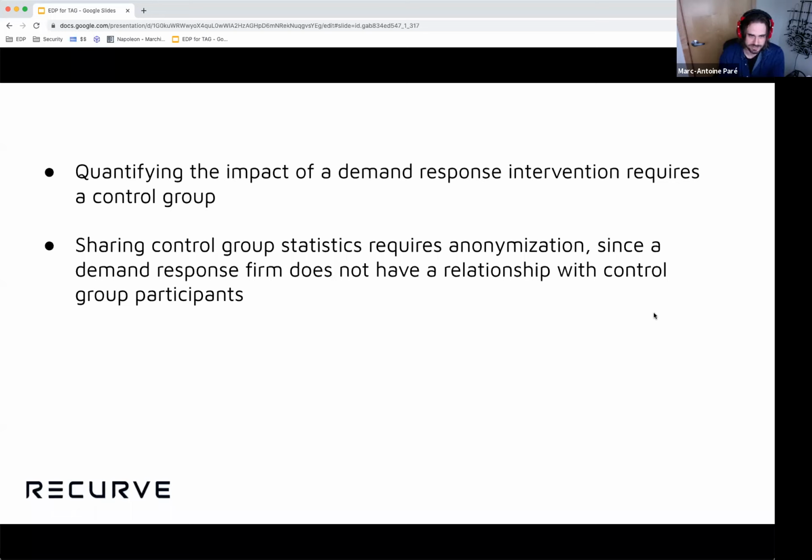All right, so that's the setup for the privacy problem. There's a privacy problem embedded in all of this, and that is that while OhmConnect has a relationship with their customers and can ask for consent to use their data for these sorts of analytics, they don't have a relationship with that comparison group. And indeed, the comparison group needs to be drawn from quite a large population in order to be representative enough to be used as a comparison group. So it's not realistic to ask for consent on such a large scale. So instead, we need some credible anonymization mechanism for those comparison group statistics.